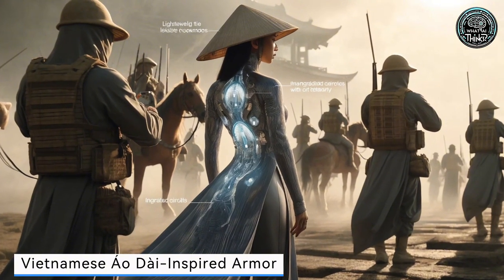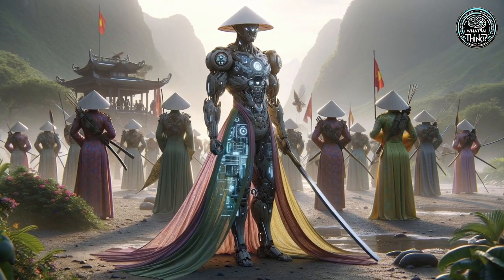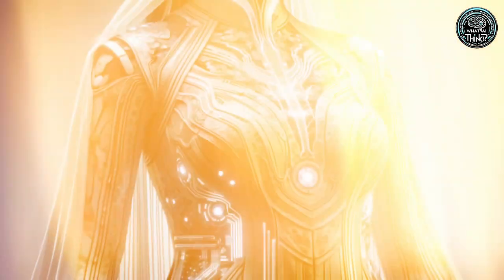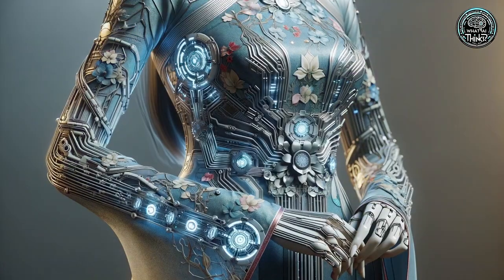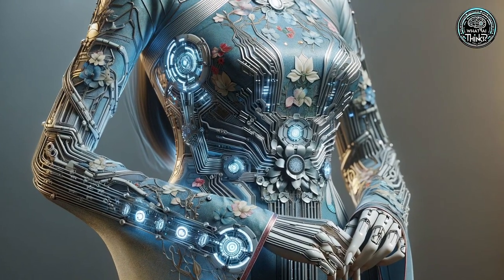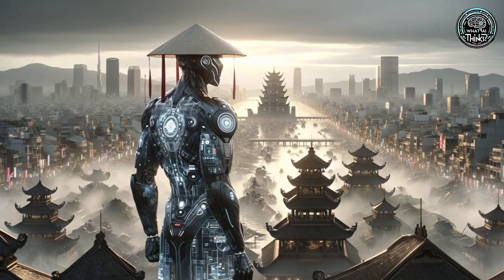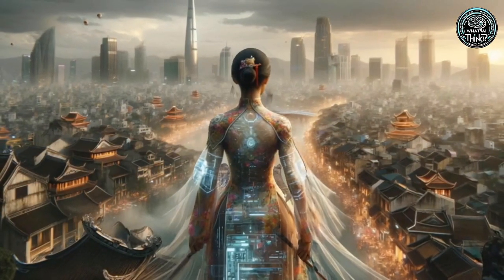24. Vietnamese Do Dai-inspired armor. Witness the grace of Vietnam transformed into protective elegance with Do Dai-inspired armor. The fabric's nanotechnology allows for impact resistance while maintaining the garment's iconic silhouette, integrating advanced displays and interactive surfaces, a testament to the seamless blend of Vietnamese tradition and futuristic innovation.